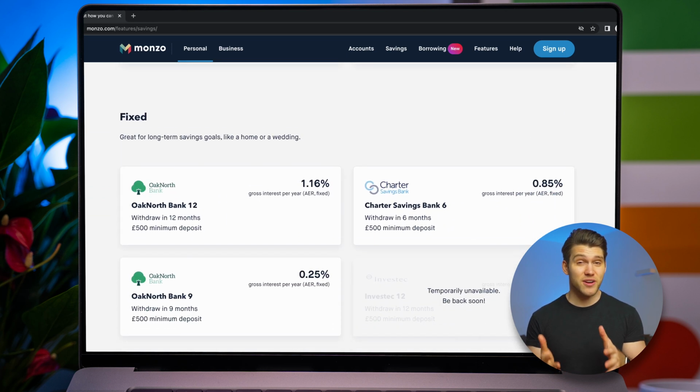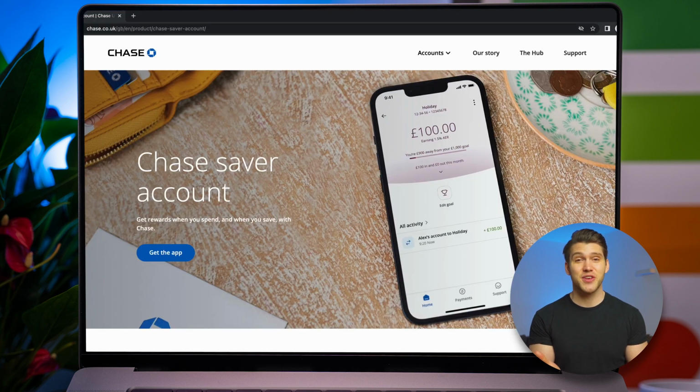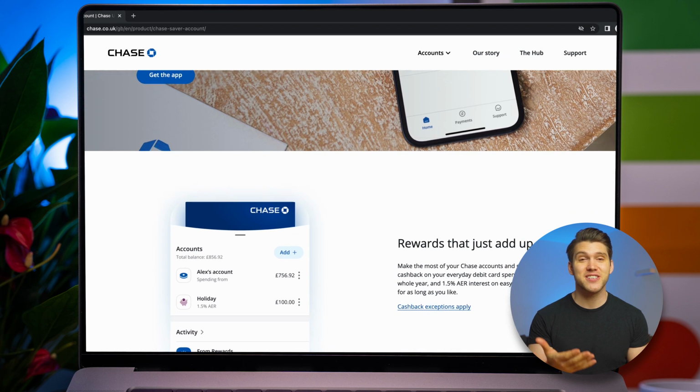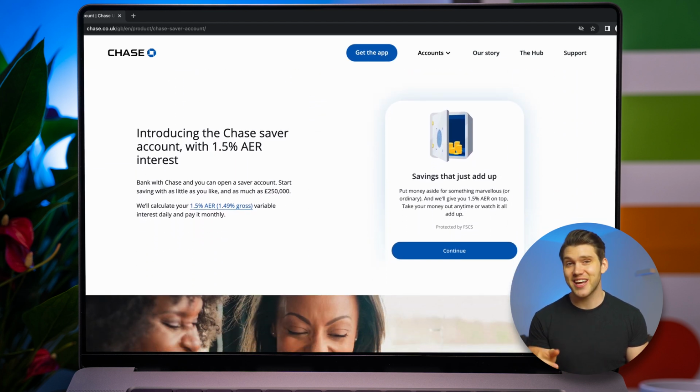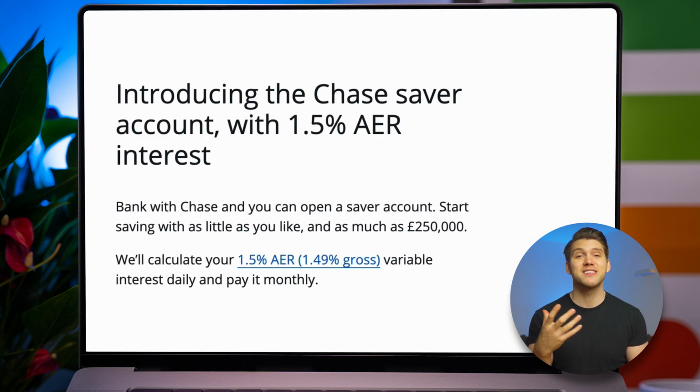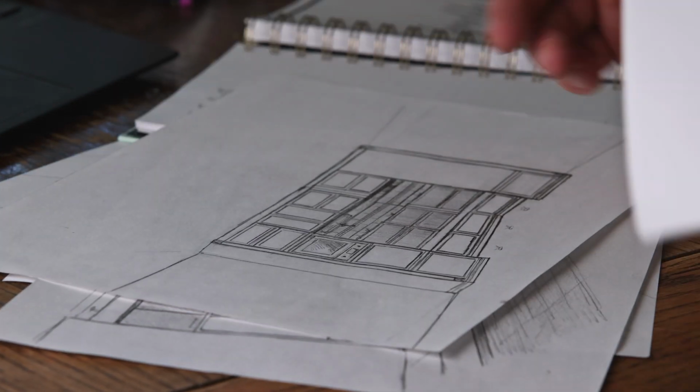Now, these interest products will vary, but right now on a 12-month fixed pot with a deposit of £500, you could earn 1.16% interest. And if that's not enough interest for you and you're not fussed by the features and day-to-day banking that Monzo provides, then Chase Bank and their Chase Saver account currently has 1.5% interest on balances up to £250,000.